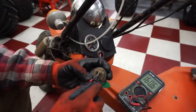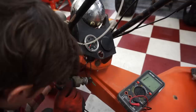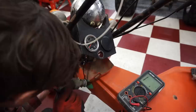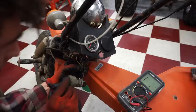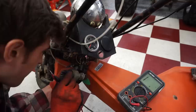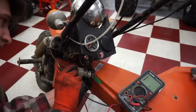Okay, so in the on position, we've got these two, which lead to... we've got yellow, looks like yellow, hard to tell, yellow. Oh, this thing comes off, that helps. We've got yellow, brown, and like a pinkish color. And then gray and yellow.